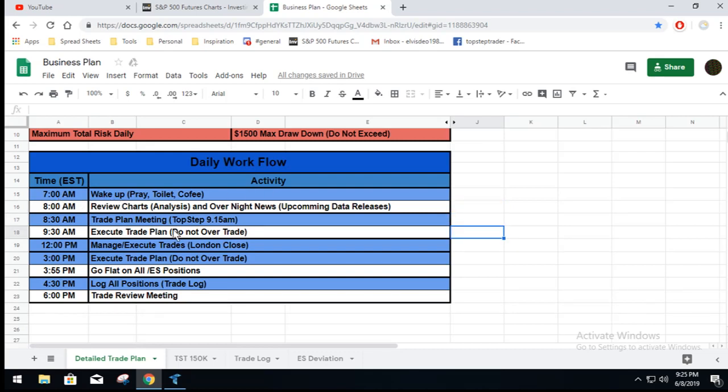So you wake up. We more or less use Eastern Standard Time here. So it's 7 a.m. for us, more or less office time for the guys. They usually come in at 7:30, 7:45, so they will be up a little bit earlier. We're looking at reviewing charts at 8 a.m., looking at the upcoming data releases. We have a trade plan meeting right after data releases. So you have labeled TopStep meet. TopSteppers usually do their market preview at 9:15. I might jump in at some points, put in my 2 cents.